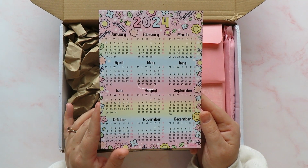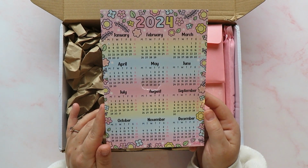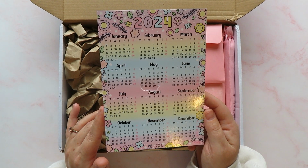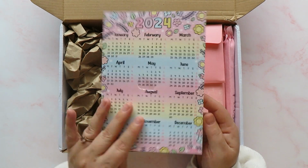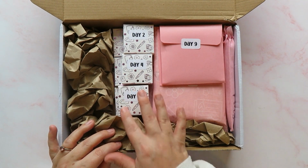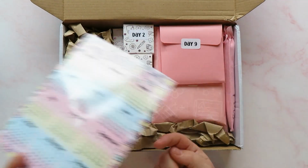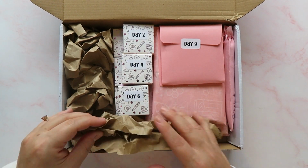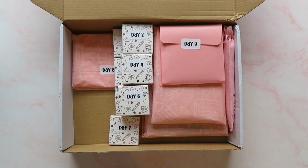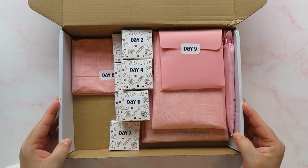But it looks like you get a journaling card on the top for 2024. How weird does it feel to say 2024? Where did this year go? Anyway, that is super cute. I love that. And then we are into all of the little things. Now, it looks like nothing else is damaged. So if all I've lost is a little journaling card, that's fine. I can deal with that. Let's get this out the way. Look at the packaging. The packaging is so cute.